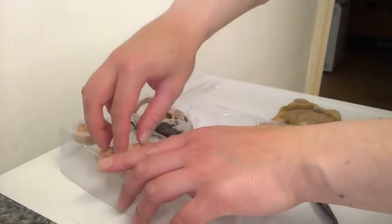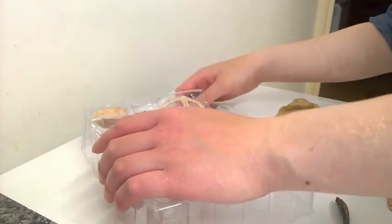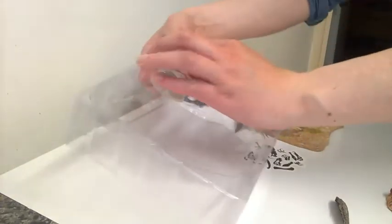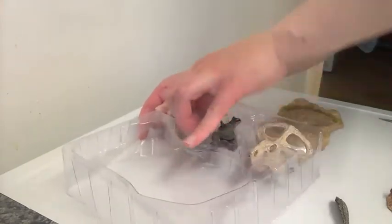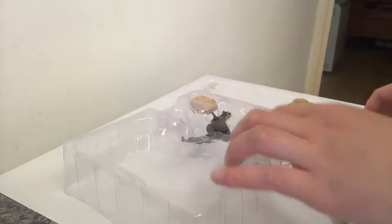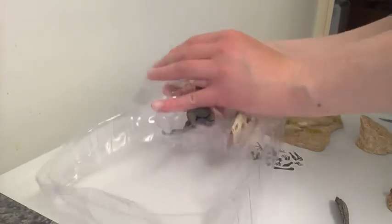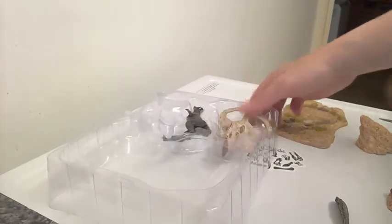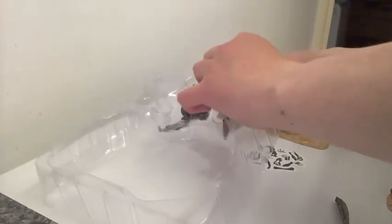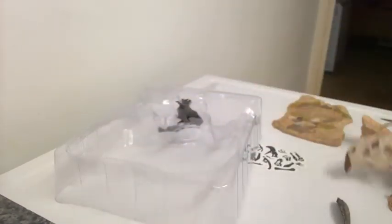All right, I hate this sort of packaging. Okay, that's out. Second bit of packaging there. Right, done. Now, look at this here. That's a protoceratops skull. That is just incredible.